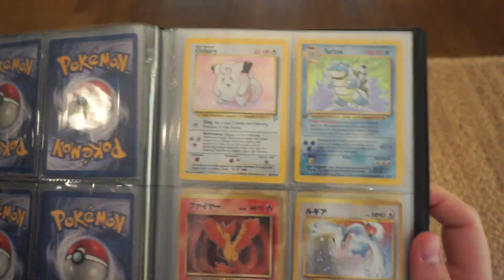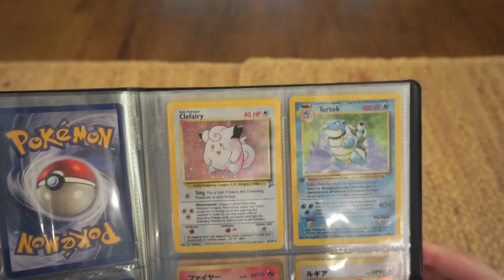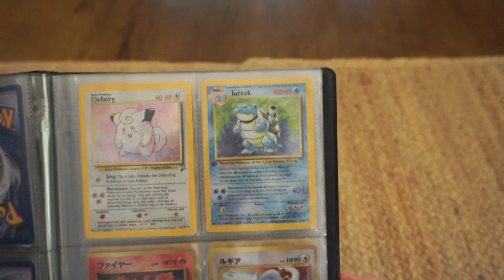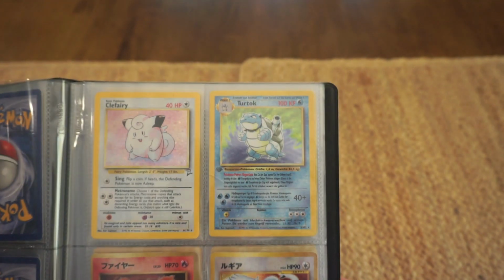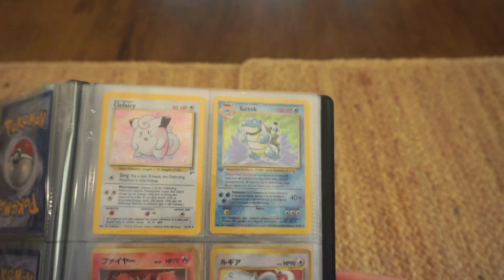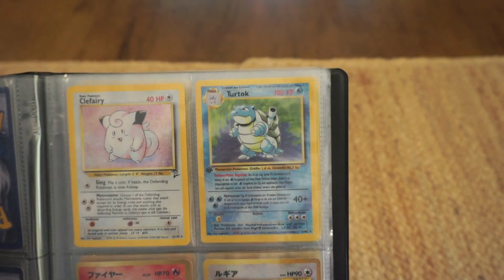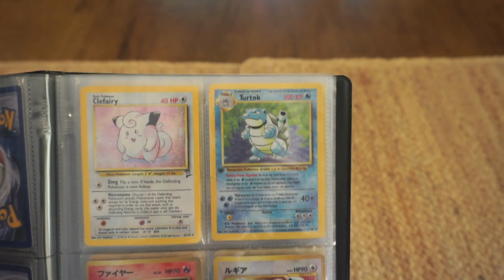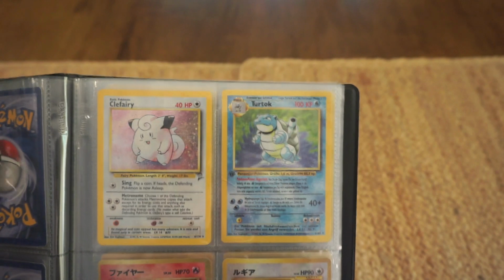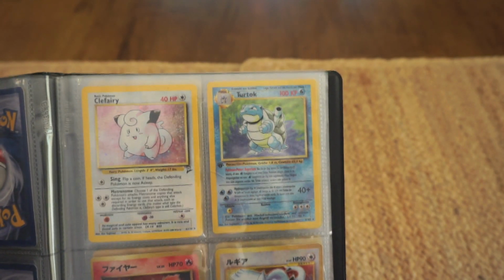Here we have a Base Set 2 Clefairy. I was never a huge Clefairy fan myself, but the guy to the right of it, I am a huge fan of, Blastoise. And you might be wondering, well, that's a weird way to spell Blastoise, and you're right, because this is a foreign Blastoise. This is the German version of the card, Turtok. I never really had any German cards growing up. It was either Japanese or English, but I guess there's a few people in Germany who must have played Pokemon, and this card must have worked its way to the US somehow.